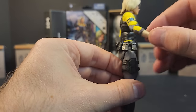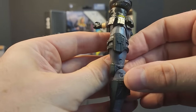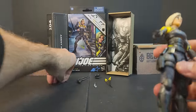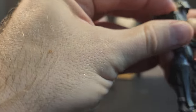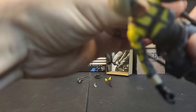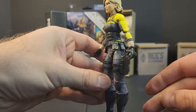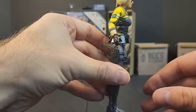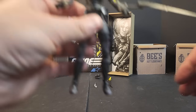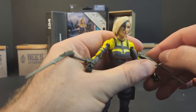And then we got two drop leg holsters for the automatic pistols. We'll throw those pistols in. That looks pretty solid. Those extended mags stick way out. She's not going to be sitting down comfortably. Let's clip these to the arm and go from there. Those just go right over the arms fairly easy. Nothing to worry about there.